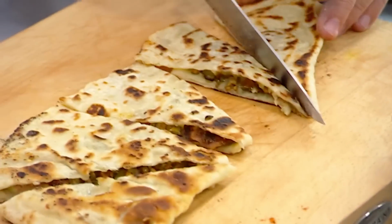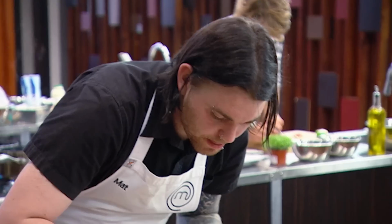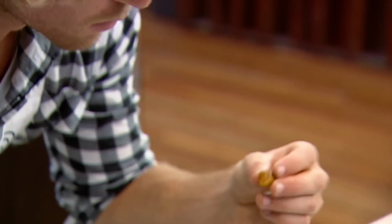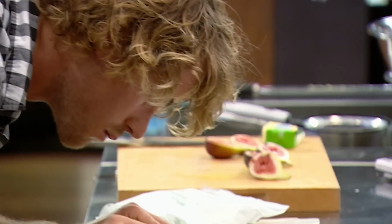A lot's on the line. Remember, every single advantage can help you win. You've got 1 minute to go. I'm leaving the jelly and the ice cream in the fridge and the freezer right to the last minute so that hopefully it'll be set in time.